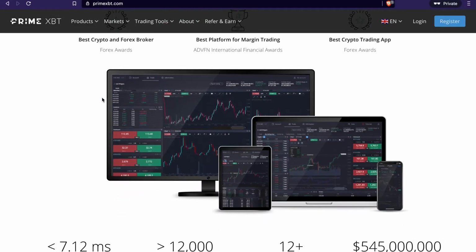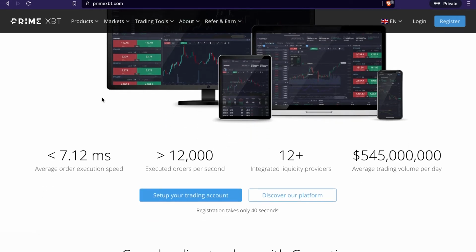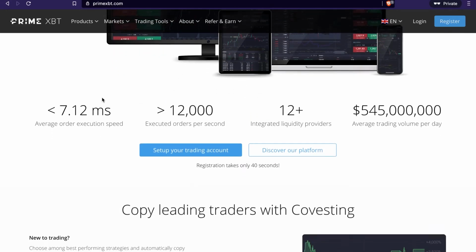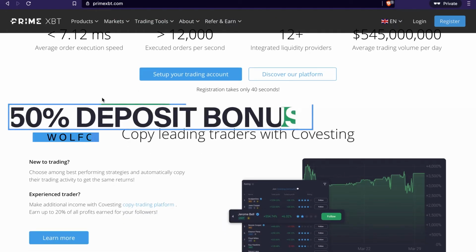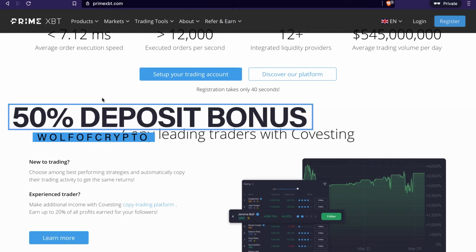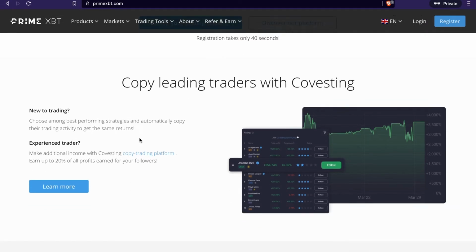But as far as the PrimeXBT trading platform, it has a downloadable app as well. PrimeXBT is an award-winning Bitcoin-based margin trading platform. It offers, like I said, access to over 50 assets, including crypto, commodities, indices, S&P 500, DAX, NASDAQ, and much more. And this is all from a single account.